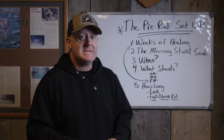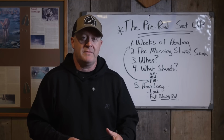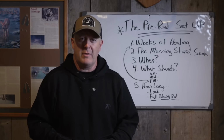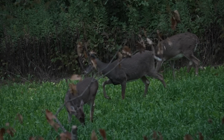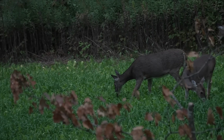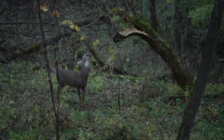The morning stand soak. And this is part of the beauty of weeks of forgiveness, is we're not even hunting those great morning stands, pre-rut stands, until the pre-rut. We're not taking a chance. What if there's does and fawns, young bucks around the bedding area? We go in, we hunt it 3 or 4 times, we spook those deer to another property. We're hunting small private lands that can't take much.